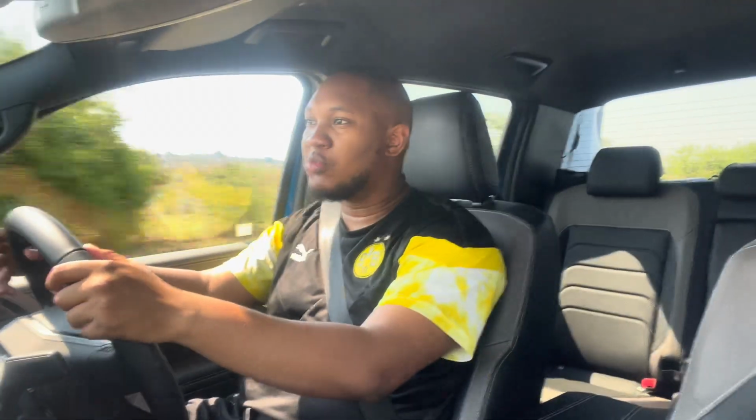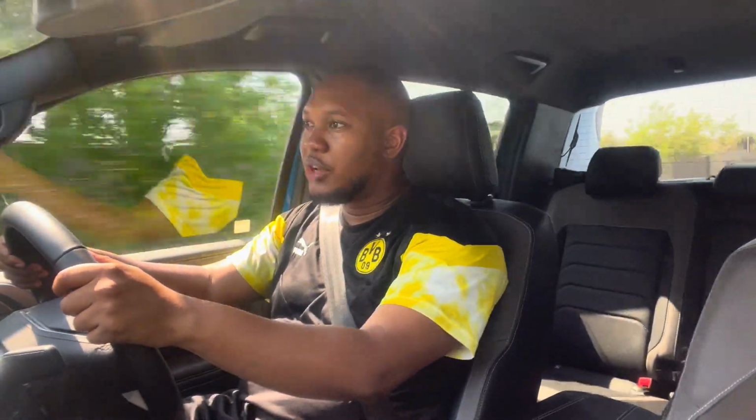Furthermore, out on the open road, the Amarok Aventura really gets going quite quickly. If you need to suddenly overtake, there is a slight lag, but then again, it is a very heavy car, so that is to be expected. But once it gets going, it really picks up like nobody's business. I mean, I'd like to say that it pulls like a train. I think that's the best way to describe it.